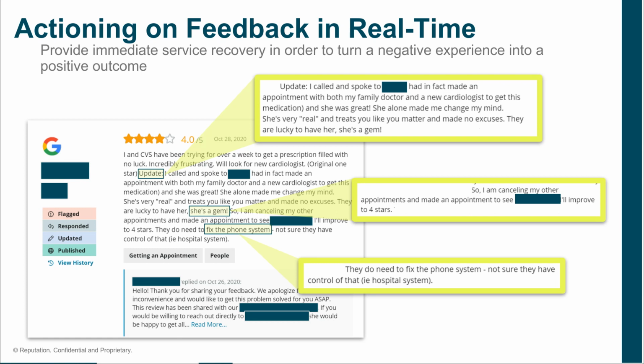Is that they are going to go to a competitor and you're going to lose their business over something that is so simple as a prescription refill that they couldn't get filled. And so this review came through immediately. Practice manager at the clinics notified. The platform sends out immediate notification to let them know they have a negative review.